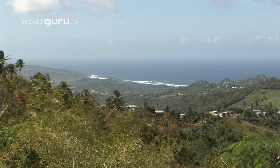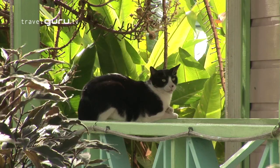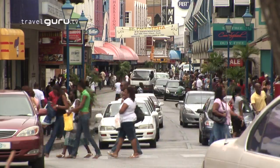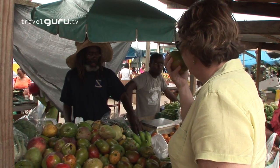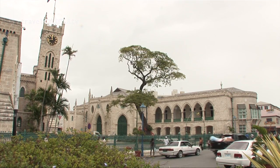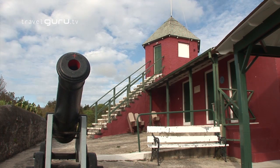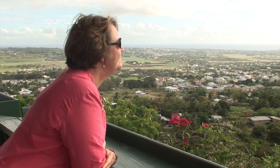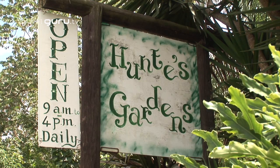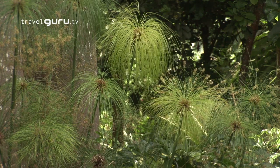As well as scenery, there are lots of interesting places to visit for a half or full day excursion. The capital Bridgetown, for instance, is a must for shopping and sightseeing. If you're interested in history, there are plenty of museums and the impressive Parliament buildings. Heading into the interior, there are famous viewpoints to stop off at, nature reserves and lots of lovely gardens. My personal favourite is Hunt's Garden. Owner Anthony Hunt showed me round.